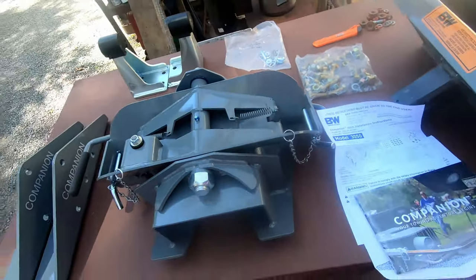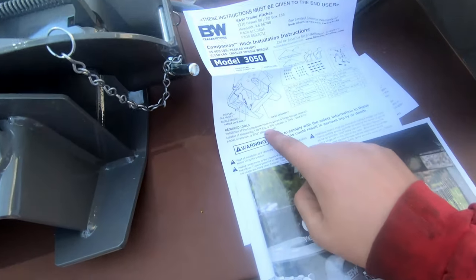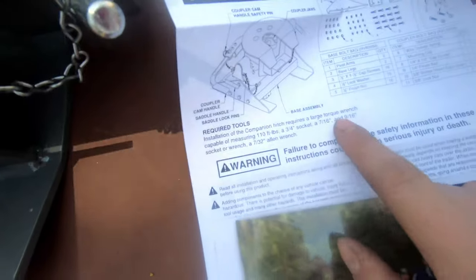Usually with kits like this, I'll just kind of throw them together, but I actually am gonna read the instructions, and it's nice. It tells me what tools I need. So I'm gonna go get the required tools, and I'll do a quick time lapse of me throwing this thing together, and then I'm gonna start mocking it up into the truck.